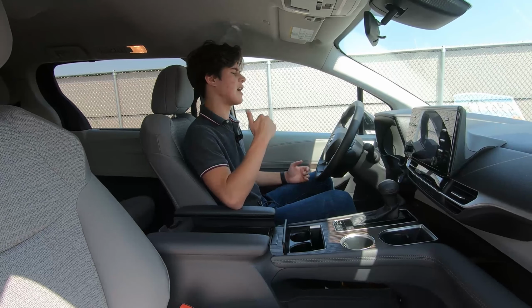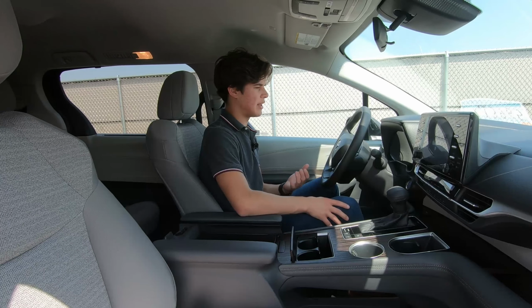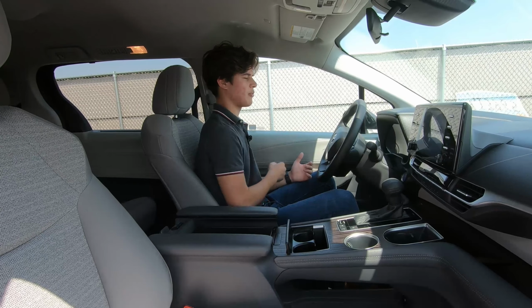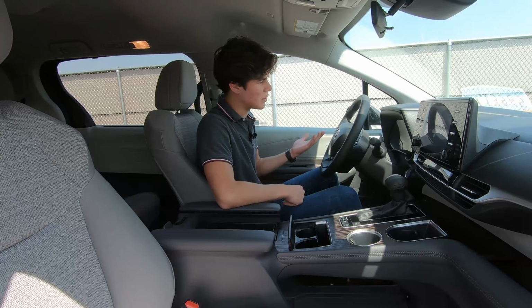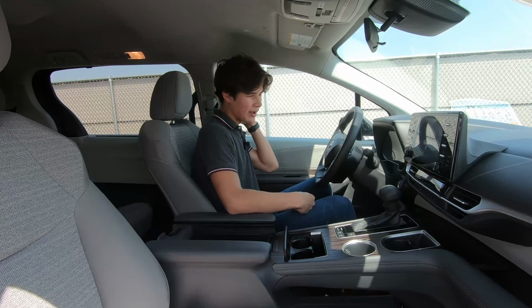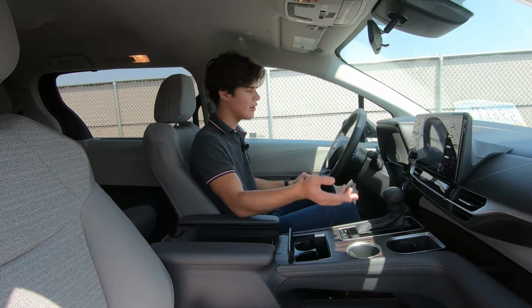You more get this little dial that shows your fuel economy and how much power you're using, and whether you're using the battery a lot, the engine a lot, or if the battery is charging. It basically goes in between these three things. It's kind of like a fuel economy meter, but an actual gauge, and on the other side you have your tachometer.